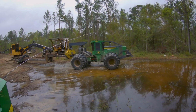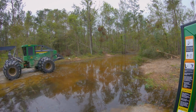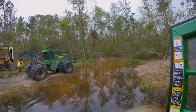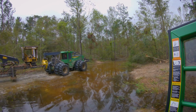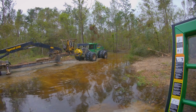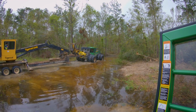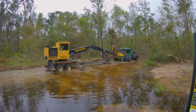Alright, first loader going through. Now this is where it's going to get tricky because you can't see the dadgum culvert that's over there. So we don't know where the edge is or isn't. So Mickey's gonna go out with his feet down. He's gonna ride it.